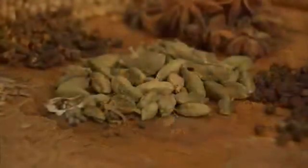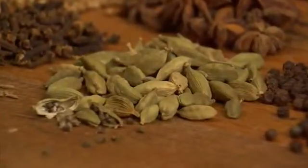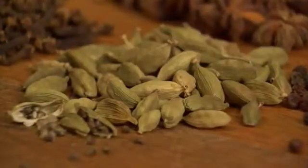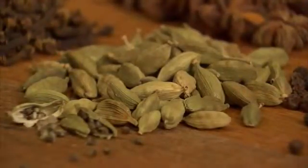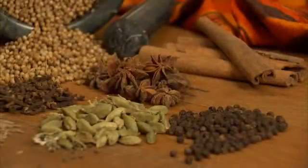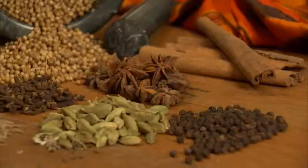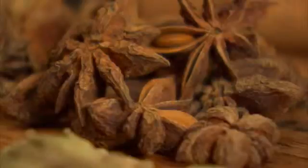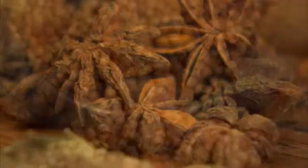sparingly. Cardamom comes in 2 varieties. Large black cardamom seeds display a strong flavour, while the smaller green cardamom seed is sweeter on the palate. Star anise is always a key ingredient in any masala mix, and it's easily recognisable for its unique shape. The flavour of this exotic spice resembles that of anise, fennel and tarragon.